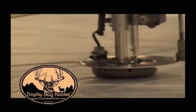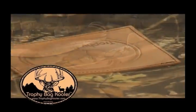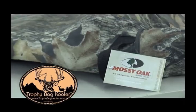But this is a cooler bag that's designed so that you can dress out an animal, put it in there, fill the cavity with ice, and it'll stay cool for quite some time. So you don't have to rush and get it to the processor or worry about the meat spoiling when you're out there. It's a real easy problem.